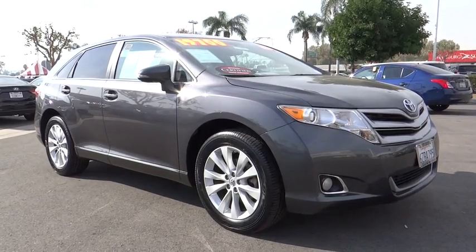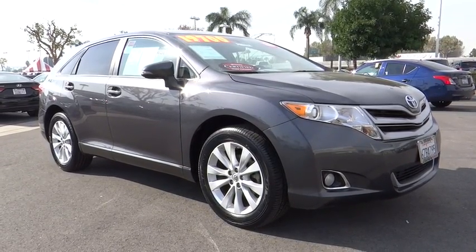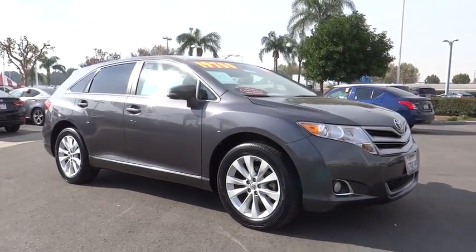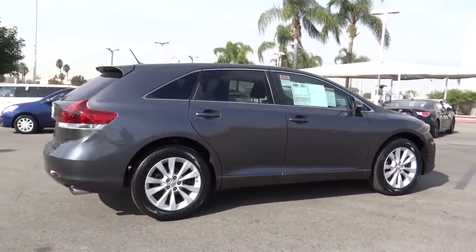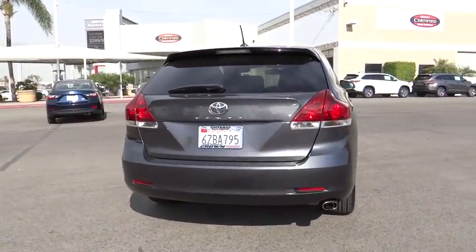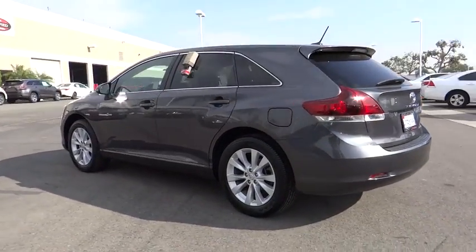The 2013 Venza. The 2010 Toyota Venza blends the attributes of a crossover SUV with those of a wagon. Venza boasts a spacious interior, a powerful and efficient engine, a pleasant driving demeanor, innovative interior storage, and strong crash test scores. You're more than one thing, so is Venza. This vehicle has less than 50,000 miles.